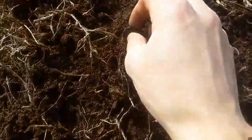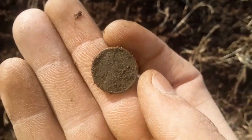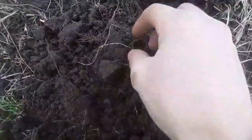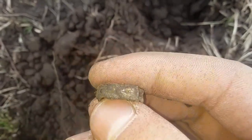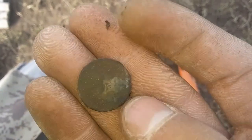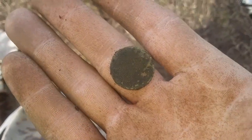Just got my first wheat cent of the day. Wheat penny. Did you guys ever find anything else? Just got my first bit of jewelry. It's a fake little ring. It's as fake as it gets. It's got like little leaf designs. Let's see if we can find any more. Just got my second wheat penny of the day. And this one was about an inch deep. I bet somebody found it before and then redropped it, and now I found it.